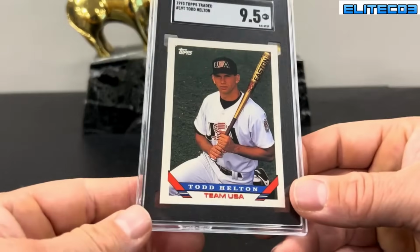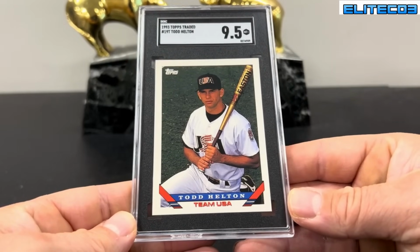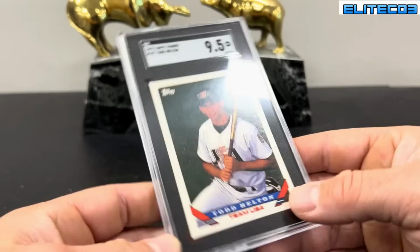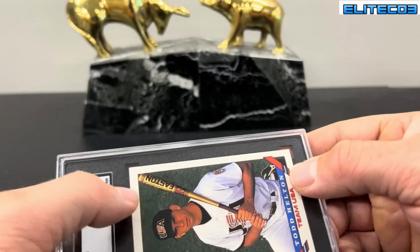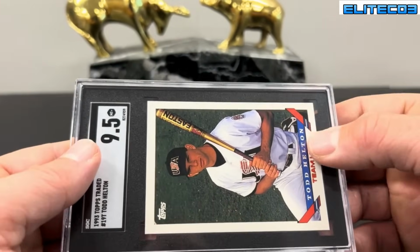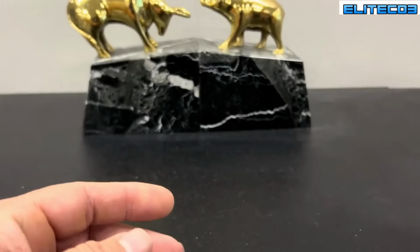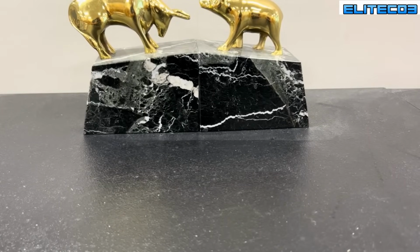Todd Helton. So Helton, 9.5. These are tough. The top to bottom centering is what gets these ones. Tilt it to the side and just take a look at that and see what looks fatter. I think that looks fatter than this. I think they got that one right. It's not drastic, but it is there.